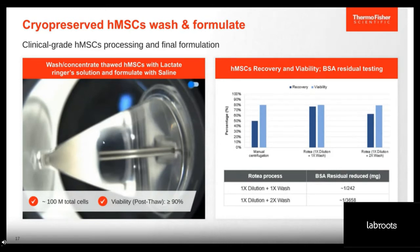The key point that I would like to highlight here is Rotea can be used to wash away impurities such as residual proteins, growth factors, chemicals from your spent media. So in the table below, with one-time dilution of cells and one-time wash, we could remove more than 200-fold of residual VSA. And with one-time dilution of cells and 2 times wash, we showed that we can deplete more than 3,600-fold washout efficiency.